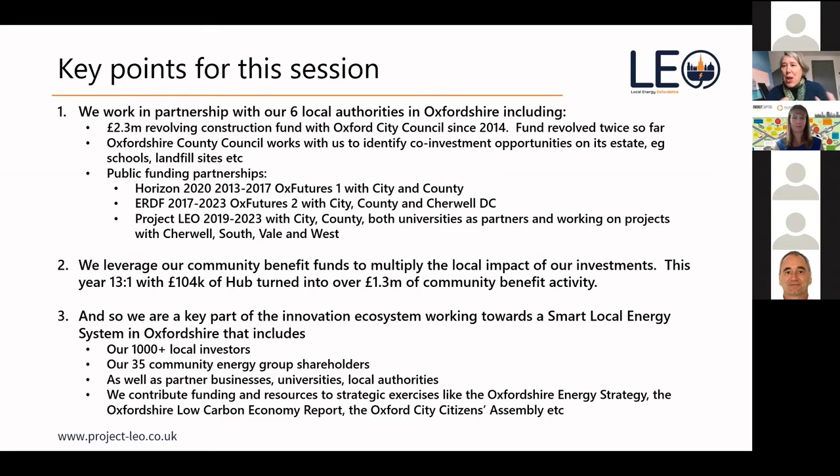So a lot of people know a lot of people in different guises, and quite often senior university researchers such as Professor Malcolm McCulloch, who is the PI for Oxford University on Project Leo. I first started working with him about 12 years ago on his own house energy efficiency work, volunteering in my own community. And the reason why we can partner in that way, particularly on the ERDF and Project Leo projects, is that they require us to put in our match funding against the grant funding that comes out.